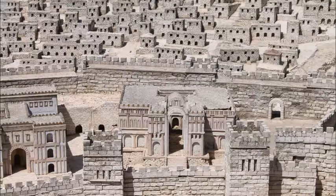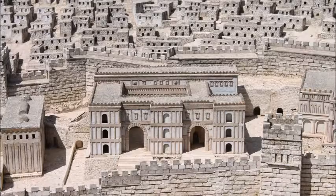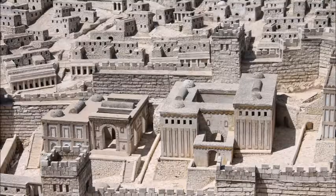So the second temple was actually bigger than the first temple? Much bigger. Herod builds the second temple on the site of the second temple that was built originally by Ezra and Nehemiah, and then refurbished by the Hasmoneans. He destroys all that and rebuilds the Temple Mount and the temple itself.